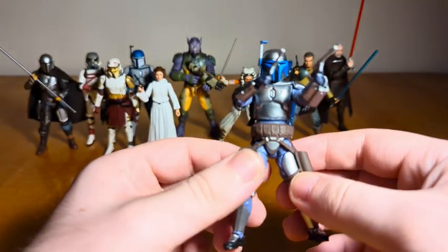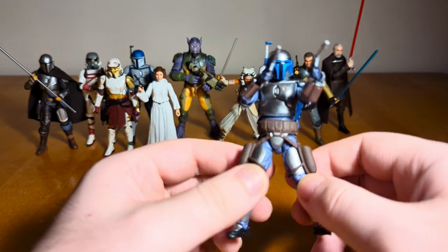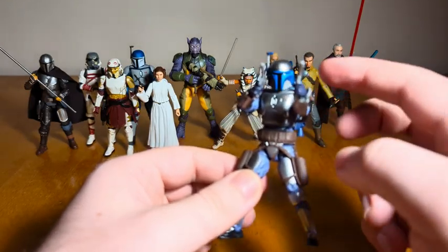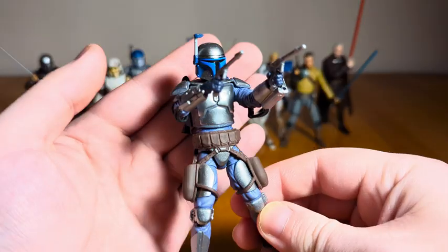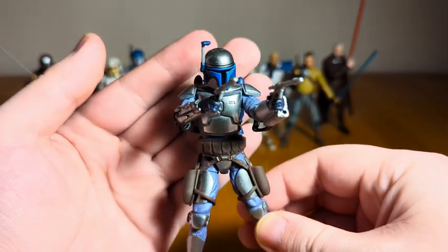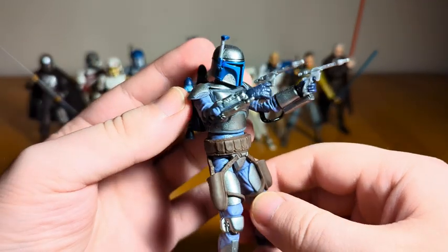I do think he could have come with a bit more stuff. He doesn't come with the poncho. He doesn't come with the little headgear piece that the previous TVC figure came with. I think if they included those 2 accessories, he would have warranted the price point a little more. But even still, I'm not really disappointed I paid pretty much full price for this guy, because I think he's absolutely awesome. I think he is the definitive Jango Fett for 3 1/4 inch.